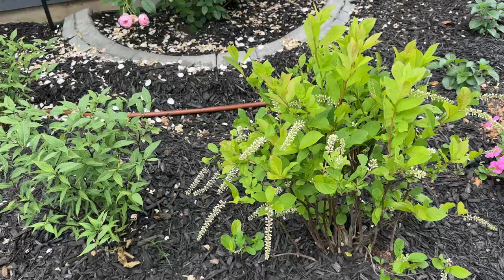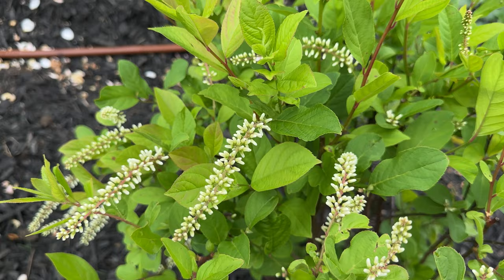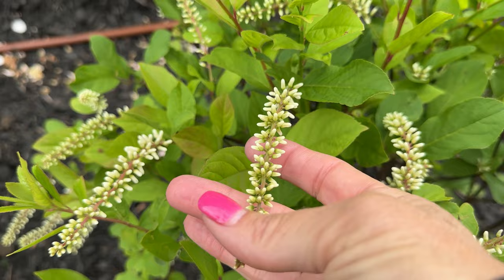The other plant that I talked about in my video is this Scentlanda. And this is the Sweet Spire, and it is the most sweet smelling of all. So I'm really excited about that. They're just starting to bloom out. They haven't really started coming out yet.